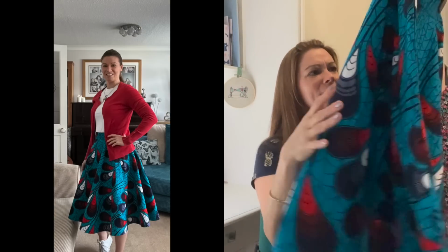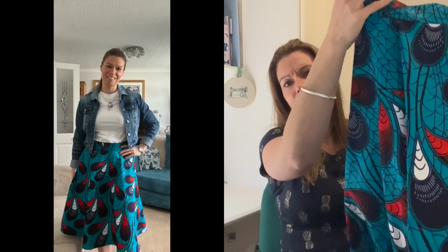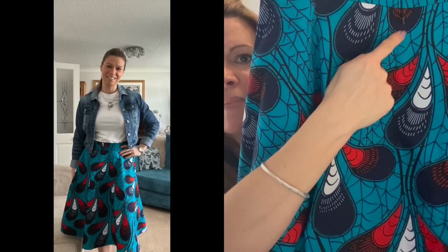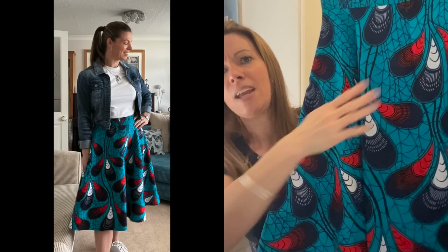I tried really hard to pattern match it, so with the zip undone, pattern match it at the back, and I have near as damn it done it. So where's the zip? There's the zip, and I have just about done it. It's just a few millimeters out, but not much at all. But I'm really pleased with how that's gone in at the back.